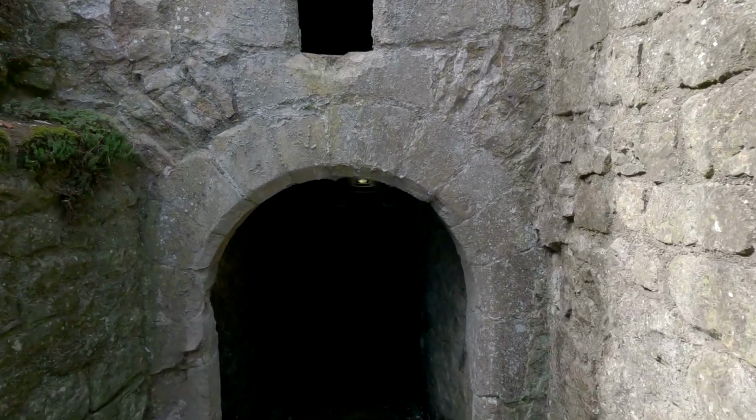The castle's remarkable earthworks were planned to be part of an anti-tank defence during the Second World War, but plans fell through.